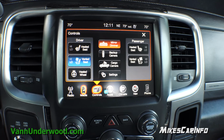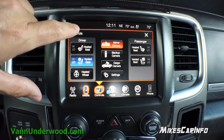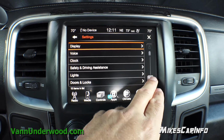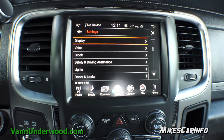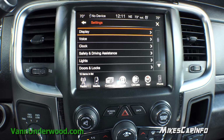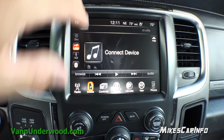Now, control screen gives you your heated and ventilated seat controls, heated steering wheel controls. You can look at the backup camera without being in reverse, or your cargo camera. You can also go into a bunch of settings. There's your heated and ventilated seat here for your passenger. Let's just quickly look at the settings so you can get an idea of what I'm talking about. Just a ton of settings. This is where you want to go in and set it up so that if you want the horn to beep or honk when you lock the doors, that kind of thing, or remote start. If you don't want the horn or the lights flashing, you can go in there and adjust that. So these are all different things that you want to go in and set up from the get-go.